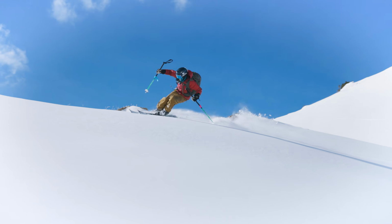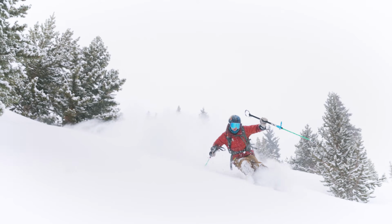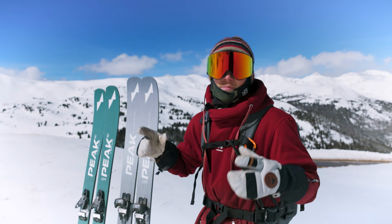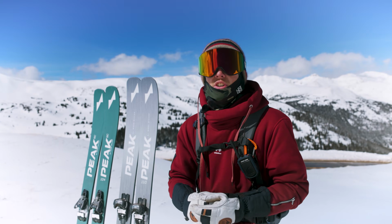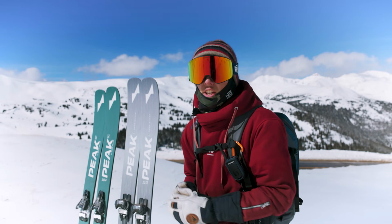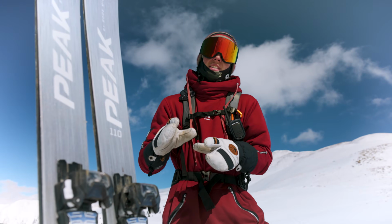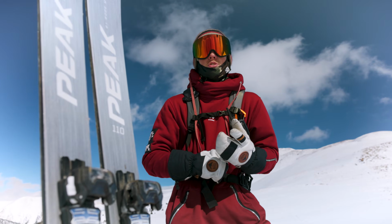I've skied these on slush, crud, groomers, powder, and they just perform beautifully. I've had more fun skiing these skis on bad days than I have on some powder days, because they handle so well. They soak up everything underneath, and you never sacrifice control or edging ability regardless of the conditions. Because of that versatility and their incredible ability to ski any conditions, these skis have quickly become one of the skis that I trust the most. I know that they're going to perform. I know that they're going to hold up in difficult situations.